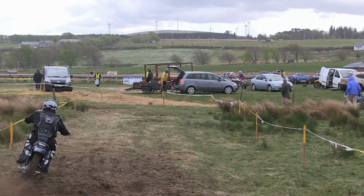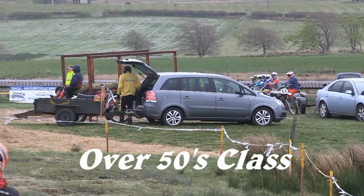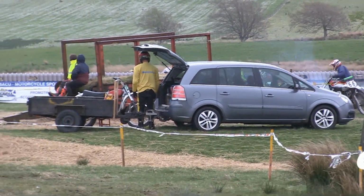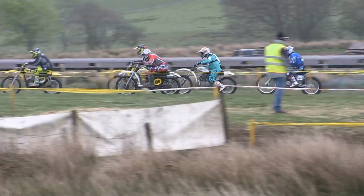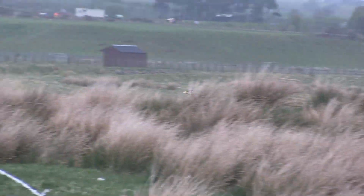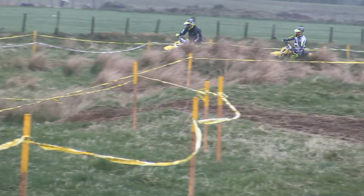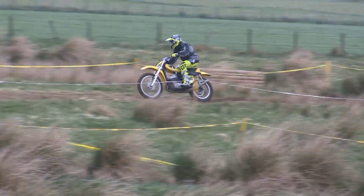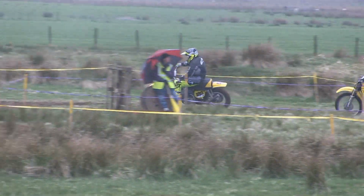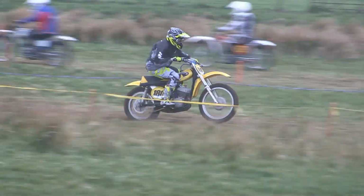Okay, next up we have the first race for the over 50s class. The guys are just lined up at the line there, waiting on the OK from the starter. And as they leave the line, it looks like another good start by Archie Baird. Archie Baird has been riding absolutely superbly here at Bank Farm. So it is Archie Baird, number 180, your early race leader. Looks like John Fleming is in second position as the rain starts to fall here on Bank Farm.